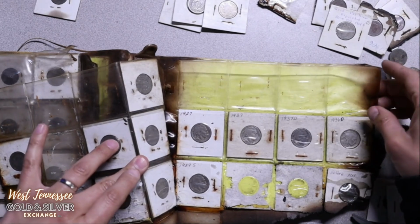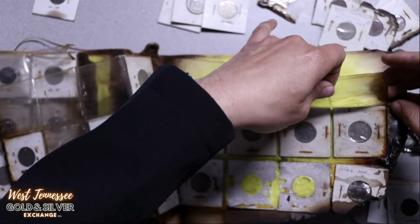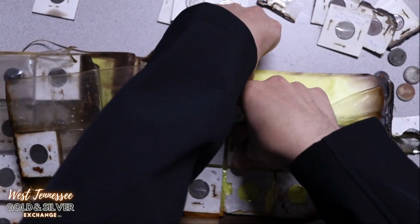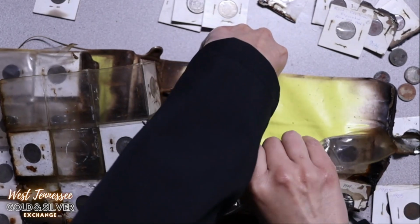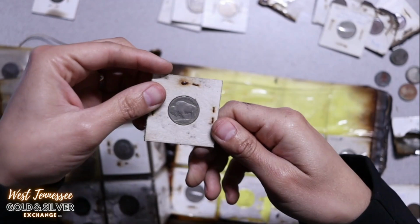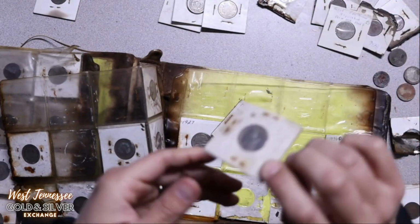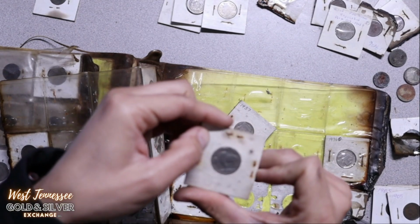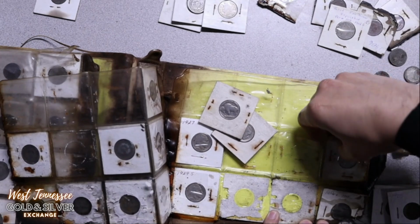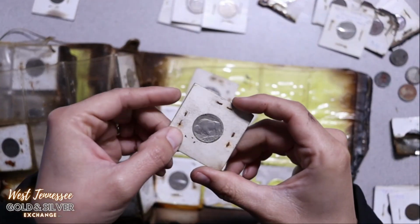And then we have some buffaloes. 27, 37, 37, and the 36D. Man, it's melted to the back. I want to see if there's maybe the chance of a three-legged. Oh, I can just take it out. And nope, it's got all four legs. Oh, it's 37D. And all four legs. 36. Oh, come on, baby. 36D and all four legs.